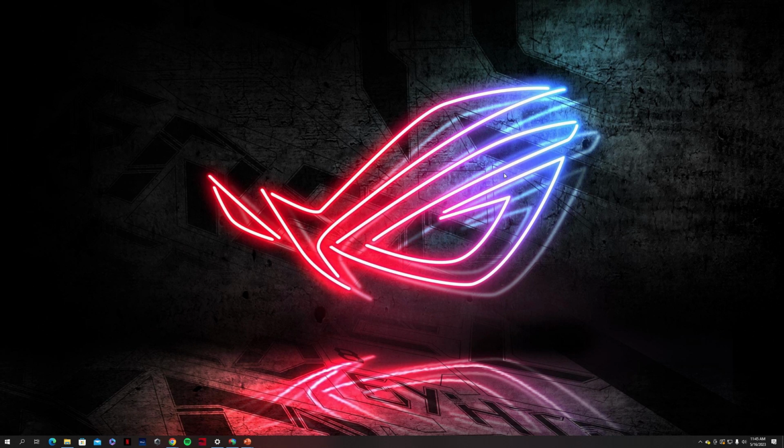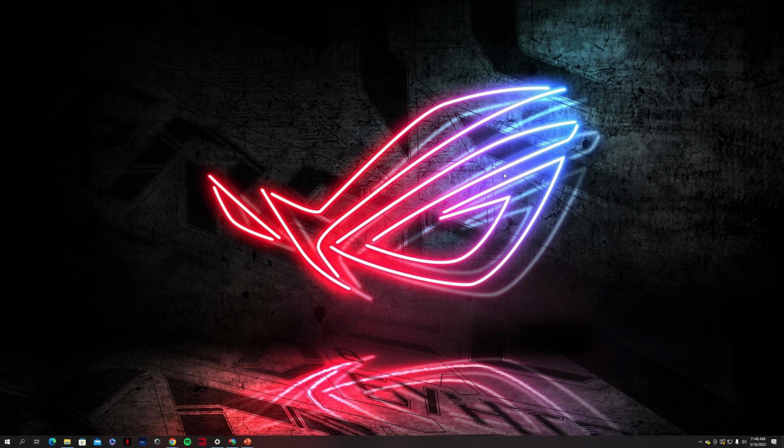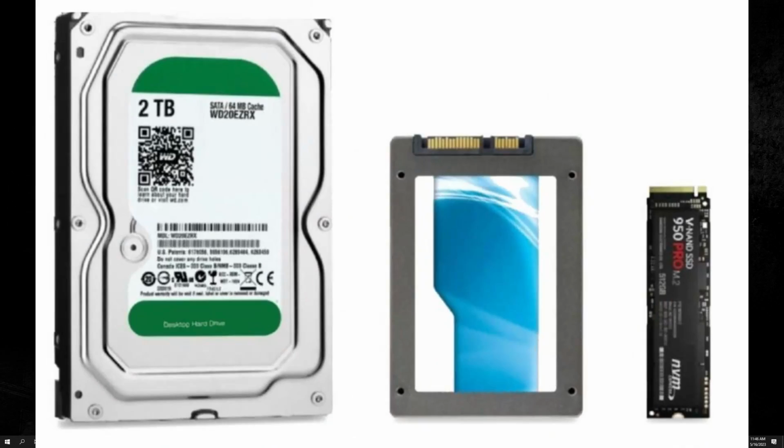I know I'm not the only one who needed to upgrade their hard drive from a smaller capacity to a newer one, or for those of you who haven't upgraded yet to an SSD or an NVMe drive, now is as good a time as any.